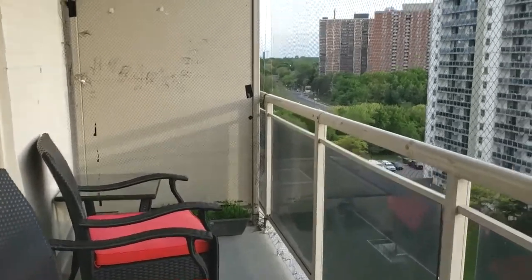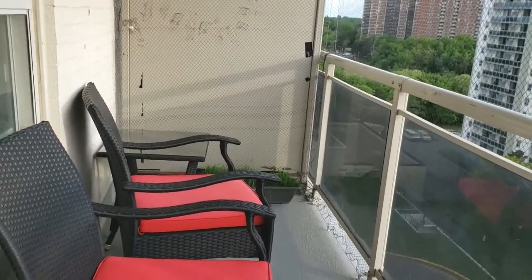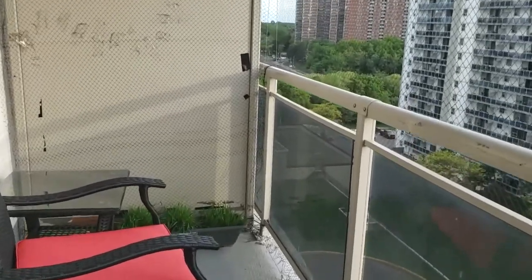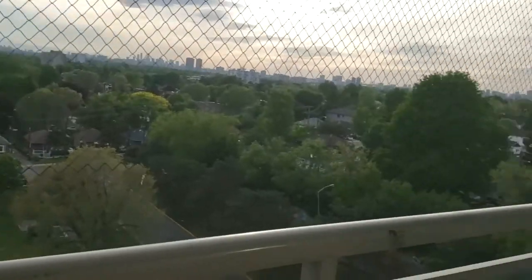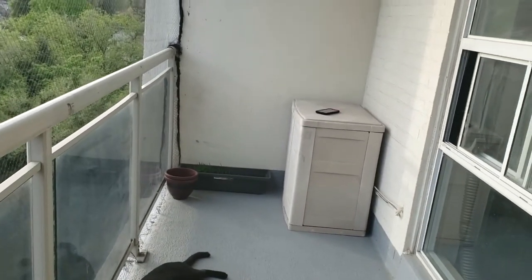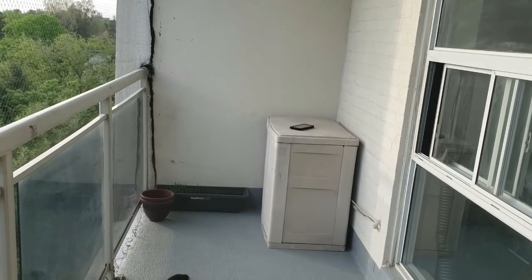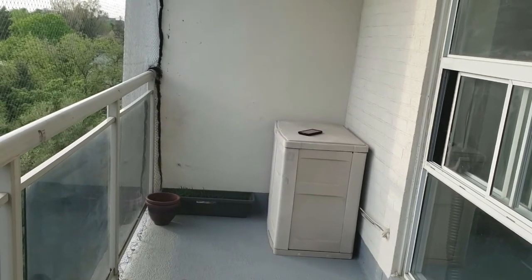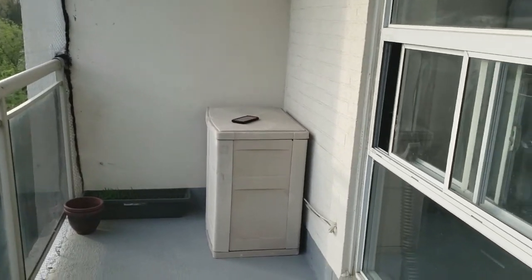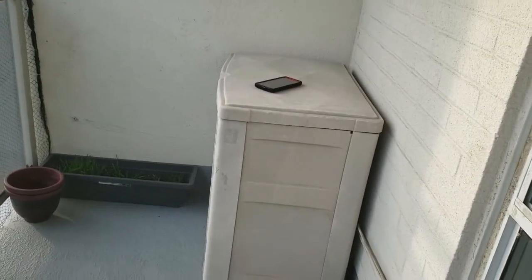These three pieces I'll be keeping. I've had this set for a while, which I really like. It's super comfortable, so I'll be keeping that. Over on this side, I just have that storage bin, which I'll keep. I normally keep my cushions and any outdoor items there, so that's a good storage piece. I may move it, although there's that ugly cord behind it, so I may shift it a bit, we'll see.